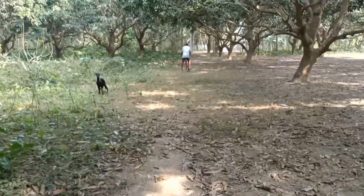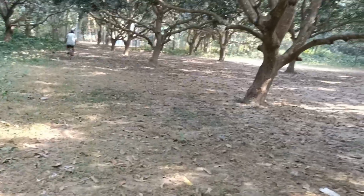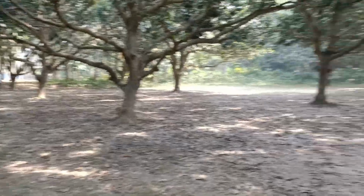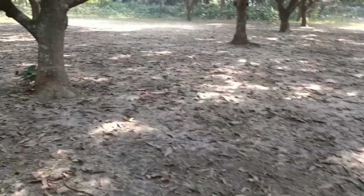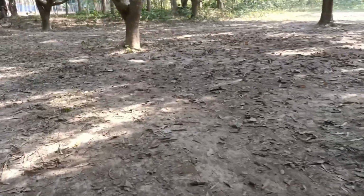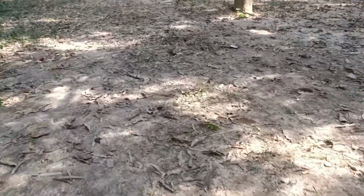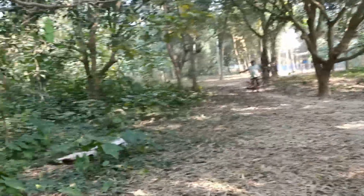And I'm almost near to the other end. Somebody's goat is here. So people will generally be using this land, because these lands are not used for any other kind of cultivation or any agriculture. So people will be using these lands to raise their goats and all those things.